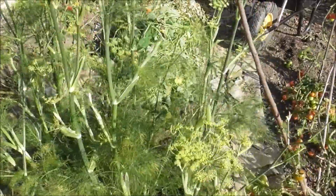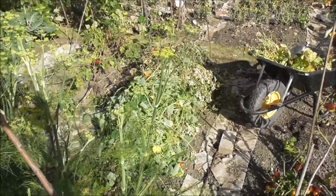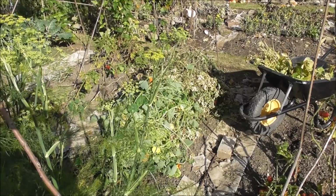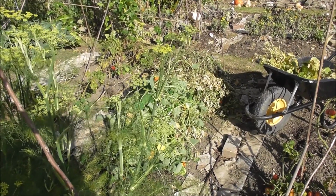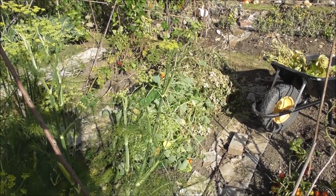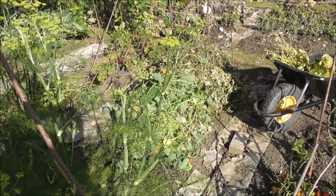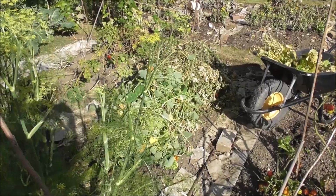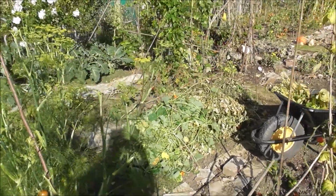This bed is turning into a bit of a dumping ground. This there to there, it's about 2 meters. That's all my crop and drop from the last couple of days. That's fine, it's perfectly happy there. I don't need to do anything with that bed just at the moment.